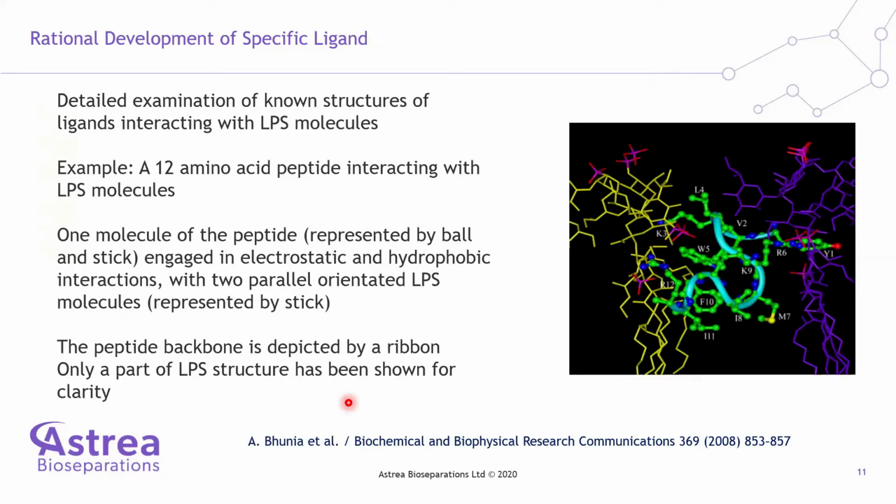But as I said, Astrea Bioseparations focuses on development of very specific ligands for particular applications. And we do it by a number of different methods. Today, I'm just going to focus on one of the techniques that we use, which is called rational development of ligand. What we do is look at the known structures of molecules that we're interested in. As an example, I'm showing you a structure of LPS molecules. There are 2 LPS molecules interacting with a 12-amino acid peptide. This structure was derived from an NMR. So 1 molecule of peptide is interacting with 2 molecules of LPS.